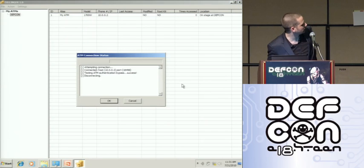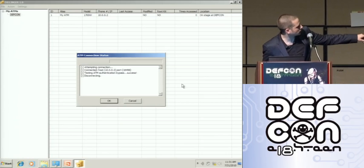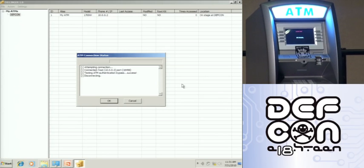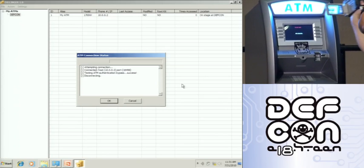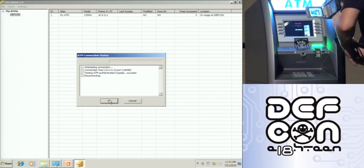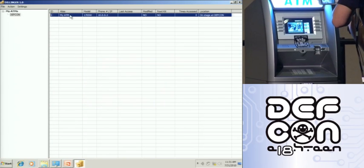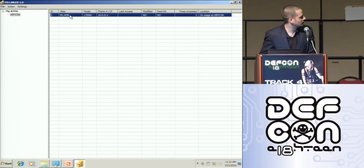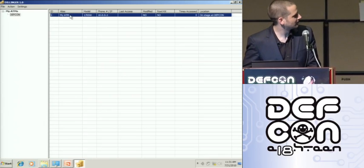Now if you just want to quickly flick over to the ATM there and get that on screen, is that possible? So all that's shown on the ATM is the RMS process, and that's all that's seen. Okay. Now let's go back to the computer now, please.